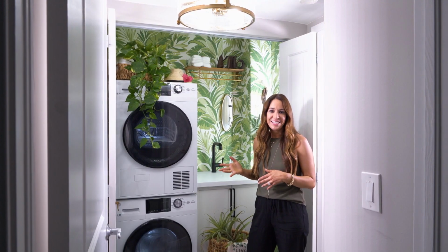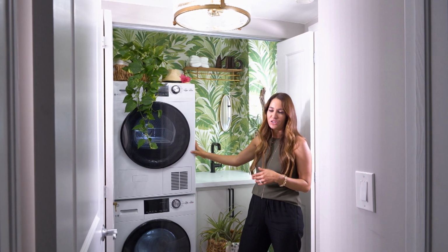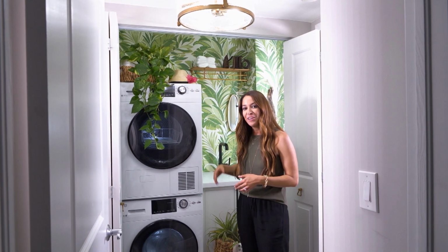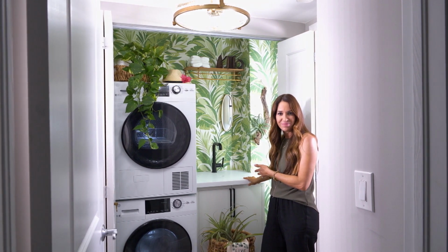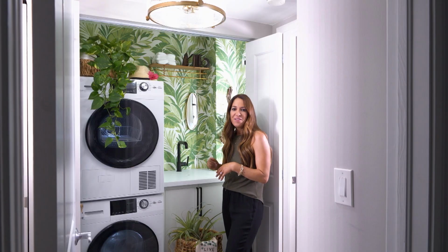So the first thing that I did was I selected the stackable washer and dryer, which is a really great solution for a smaller space. And it freed up the area on the right to bring in the vanity, the sink, and the faucet. From there, I brought in the satin brass and the matte black finishes, which are such a beautiful on-trend combination, and they paired great with the print of the wallpaper.